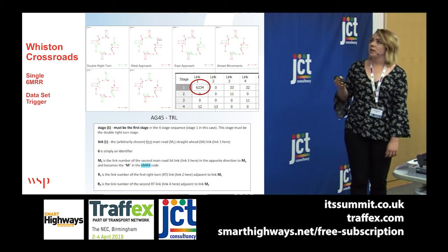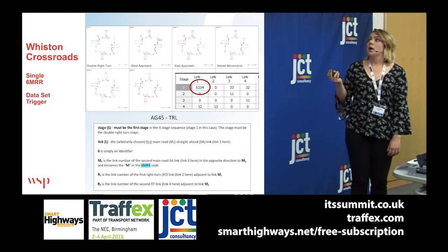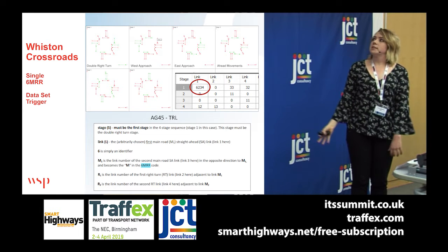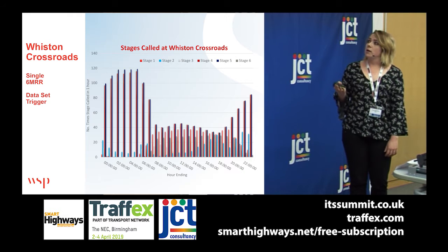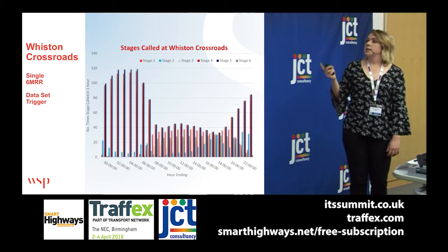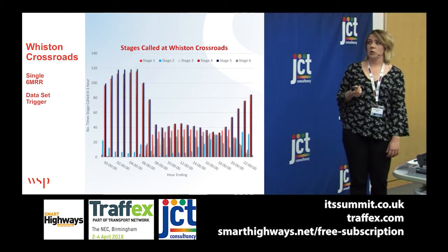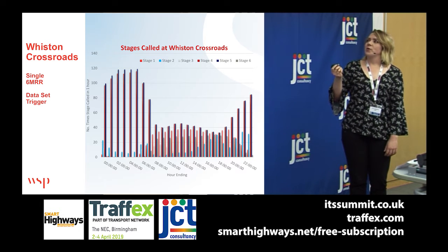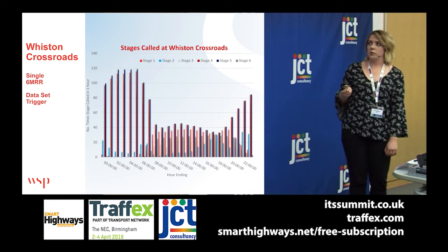That is how the code is used, and we put it into link 1 to demand stage 1. So this slide shows how many times stages are called throughout a typical day. Overnight and into the morning peak, you can see that stage 4, which is the ahead movements only, and reversion is the one that is called alongside stage 5, which is the side roads.